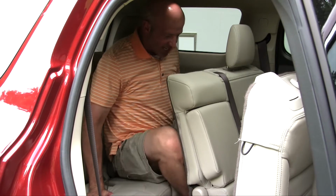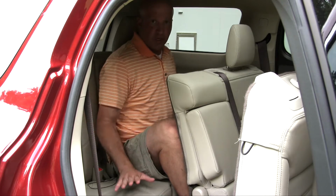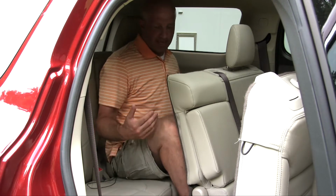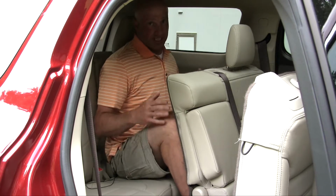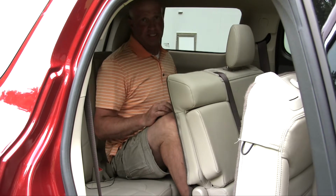Now, what you're going to notice is it is fairly tight, and really the first note is the fact that this rear bench is sitting pretty flat on the ground. That means my knees are fairly up in my chest. Basically, really tight legroom. By the numbers on paper, it's around about 31 inches of space.